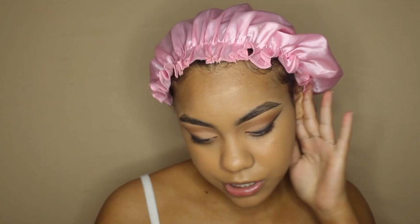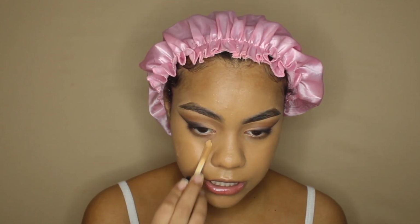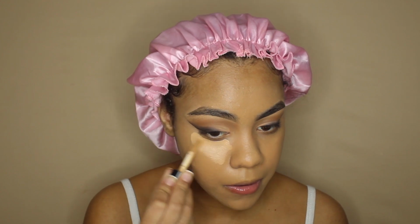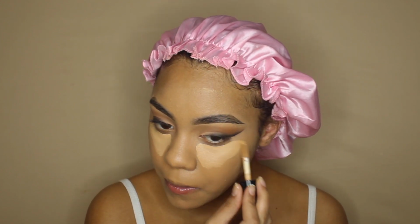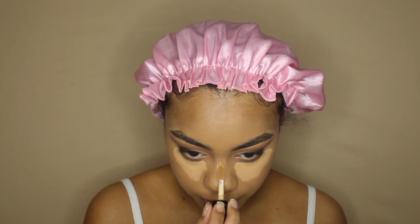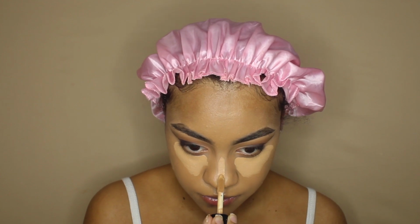I need my fan. Got my fan. I'm gonna use the LA Colors Ultimate Cover Concealer again. This has been my juice lately. I'm fucking with it. If you haven't got this concealer, I recommend it. It's $4. My friend got it after I told her to get it. She said she loved it, so go get it.